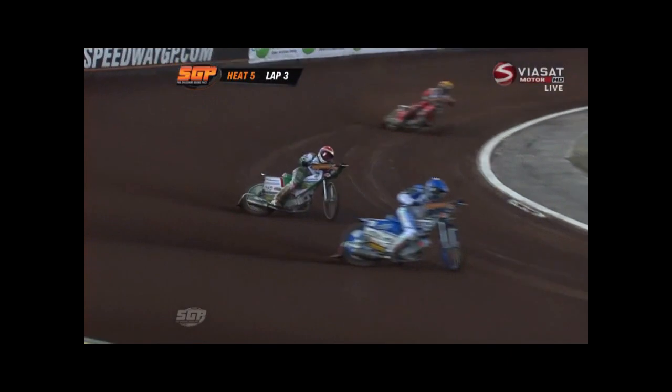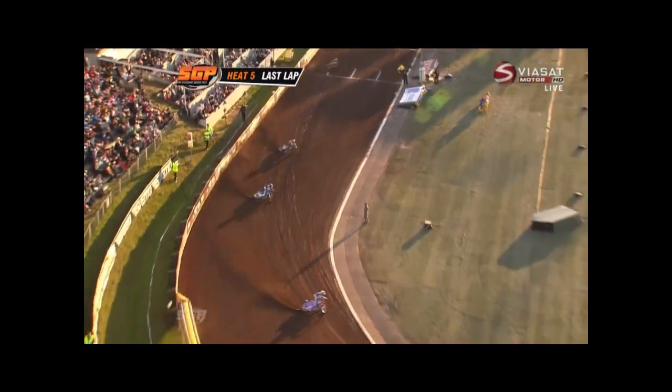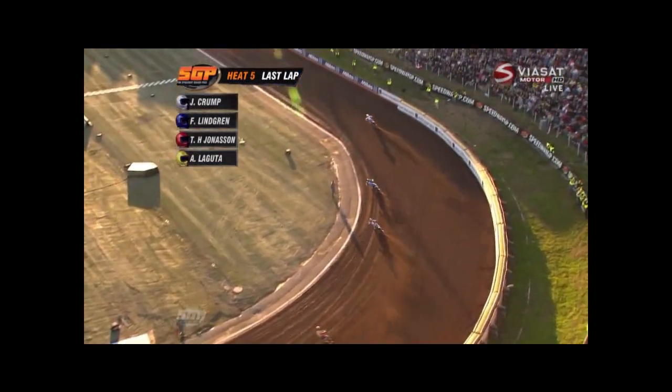Yeah, Jason Crump very smooth and very stylish up front as we see Lindgren in second. Third place is Thomas H. Jonasson, who's winding it on here. But look at the length of the lead for Jason Crump. And so far, it has to be said as well, in this race, heat number 5, the track seems to have calmed down a little bit.